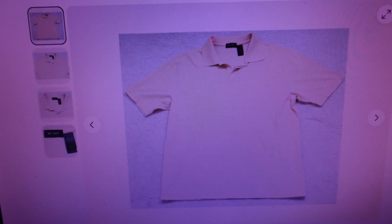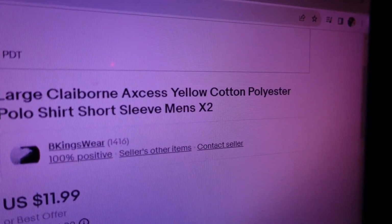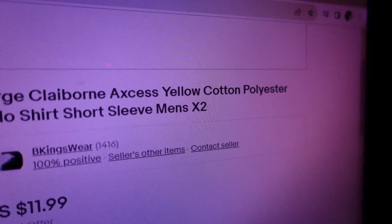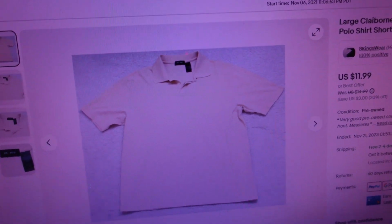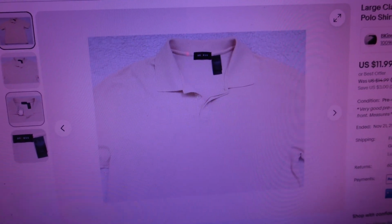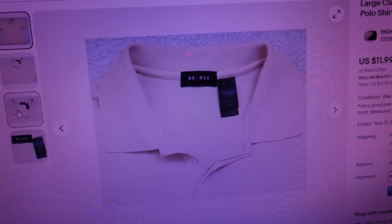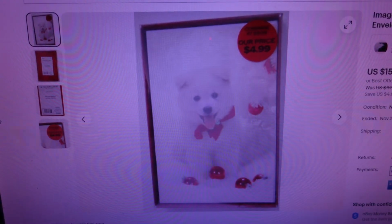Third item to sell, sold for $11.99. What is it? It's a large Claiborne Access yellow cotton polyester polo shirt, short sleeve men's. There it is, Claiborne. Give you guys a look at the tag there. This is the Access brand of Claiborne. There it is.